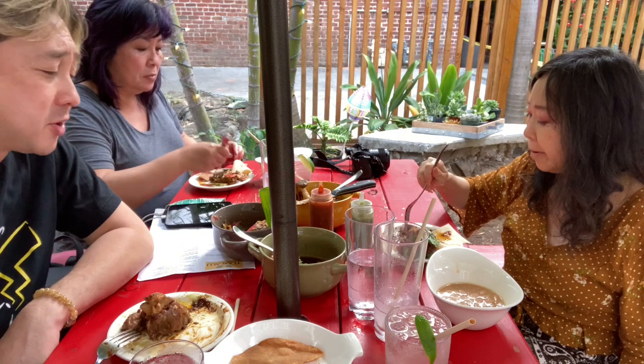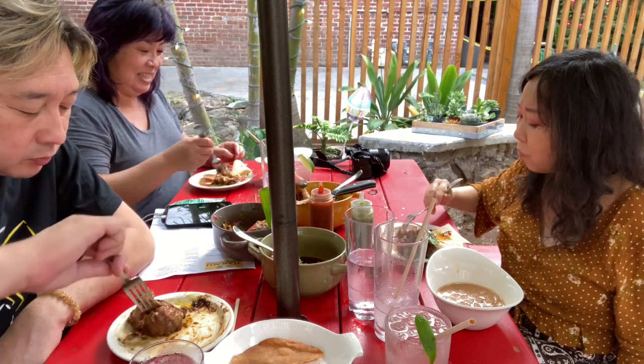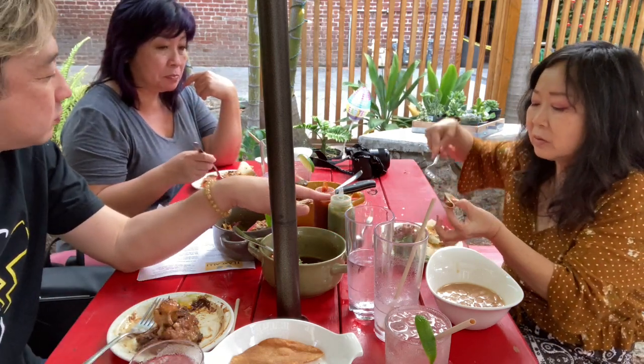But the mole is so good by itself. Doesn't need anything. And those oxtails are, you know, fork tender. The fat part falls right off. But this with the oxtail does brighten it up. It kind of resets your palate.